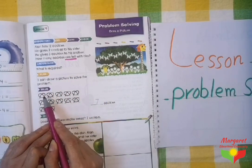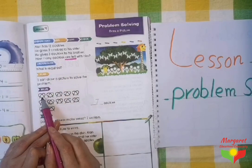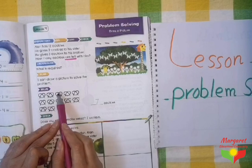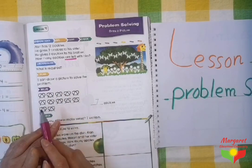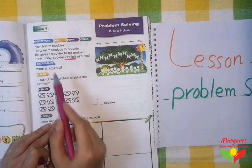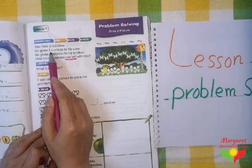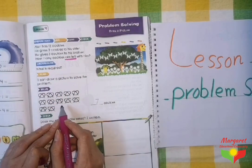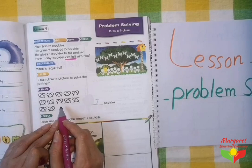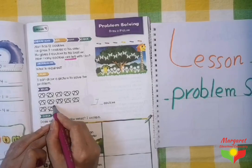So we draw the picture of cookies. Okay. Yes, we have 1, 2, 3, 4, 5, 6, 7, 8, 9, 10, 11, 12. Yes, Alan has 12 cookies. And he gives 2 cookies to his sister. Yes, so the number of cookies decreases. Okay, so cross out 2 of them.